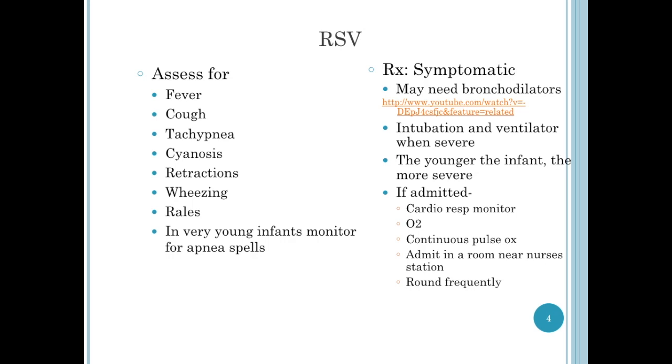Treatment is symptomatic. So bronchodilators have been the mainstay of treatment for those that we admit, but now this is controversial. So at some of your institutions, respiratory therapy may be coming by and giving nebulized albuterol, and others won't. And all we're going to do is give them oxygen, fluids, elevate the head of their bed, and suction.